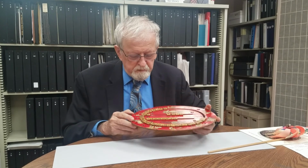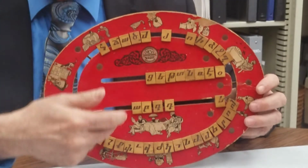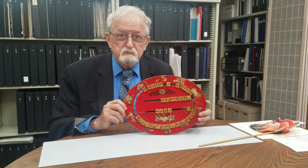And this is our Armenian example here. I probably should spell out a word like Gadu or something on it, but I'm not going to put the time in right now. And that's the story of these Armenian toys.